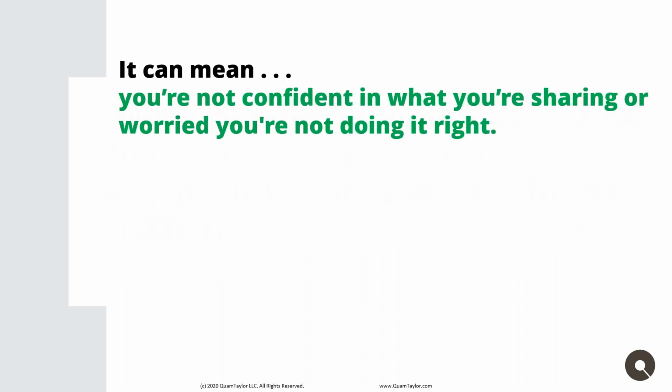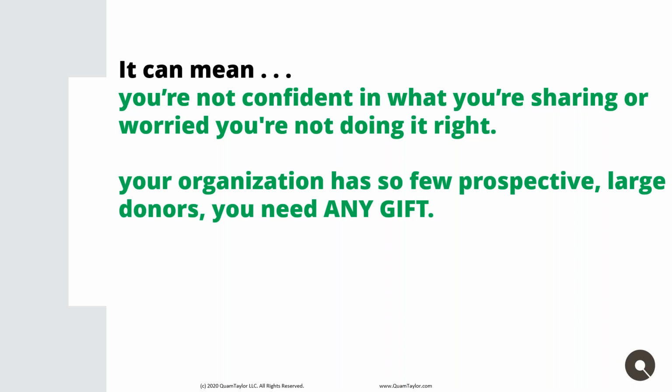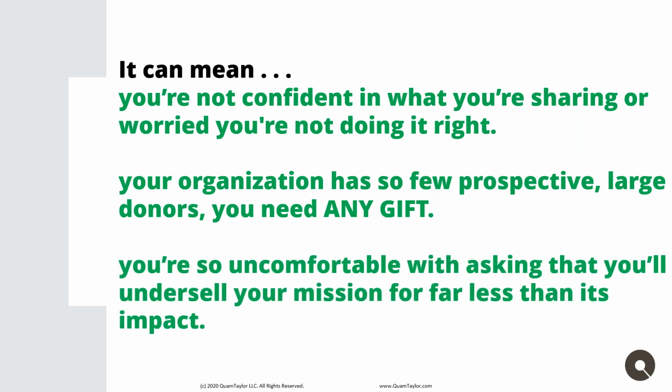And so oftentimes it can really mean that you're just not confident in what you're sharing, or wonder, am I really even doing it right? Sometimes it's a pipeline issue where your organization has so few prospective larger donors that, oh my gosh, just get the 10K in because we've got to do payroll, right? And then it could also mean you're very highly uncomfortable with asking. And so you'll undersell your mission for far less than its impact. And no one wants to do that. No one wants you doing that these days.